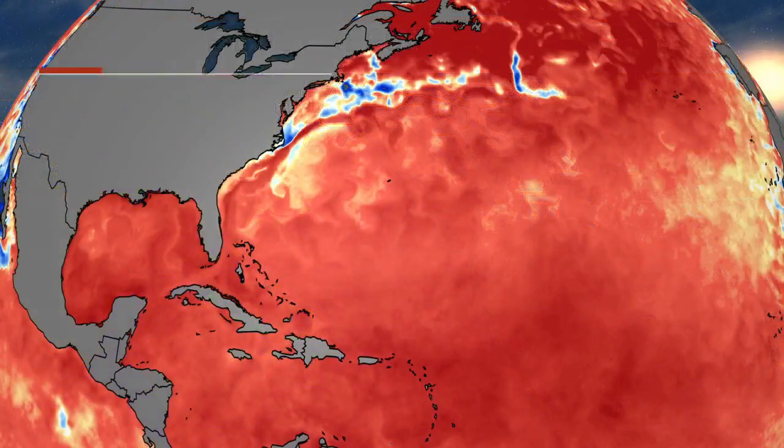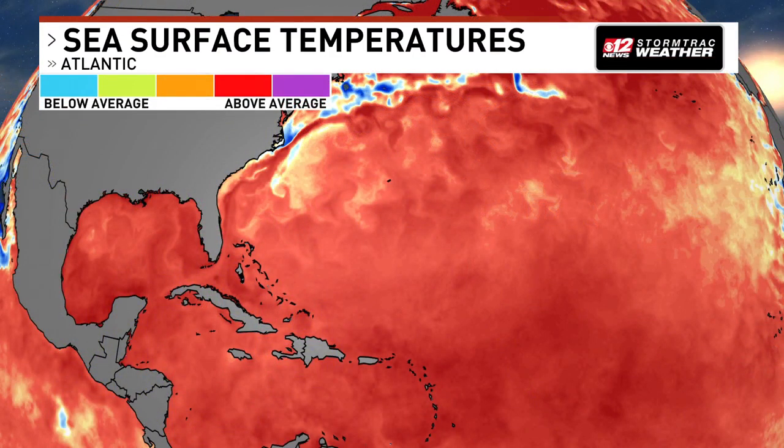And as we look at the water temperatures across the area, we have anomalously warm water temperatures. That's part of the reason that whenever these storms travel over the Gulf of Mexico, we get worried about this process called rapid intensification, where it jumps categories very quickly.